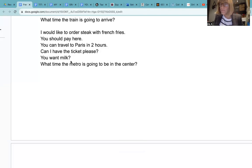You want milk? Vous voulez du lait? What time the metro is going to be in the center? À quelle heure le métro va être dans le centre?